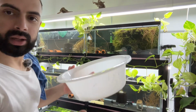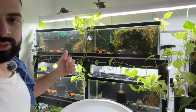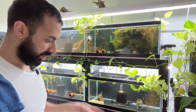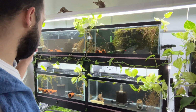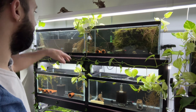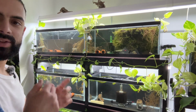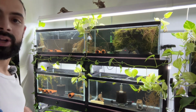Okay, so I've got this little basin here. I'm going to drain some of that water into here, catch the cardinals and even the ember tetras, put them in here, and bring them upstairs to the 75 and the bowl. Okay, fish have been caught. They are down here in the little basin. This tank is empty. I may just dump the water, do another little water change on this guy, a small one, maybe another like 5 gallons, fill it back up, and get all the plants back in there, and then get the fish over into the tanks upstairs. So let's get to draining again.